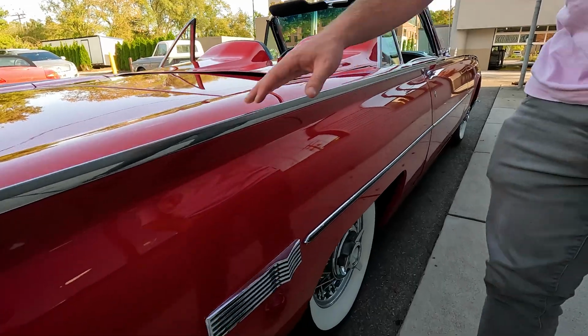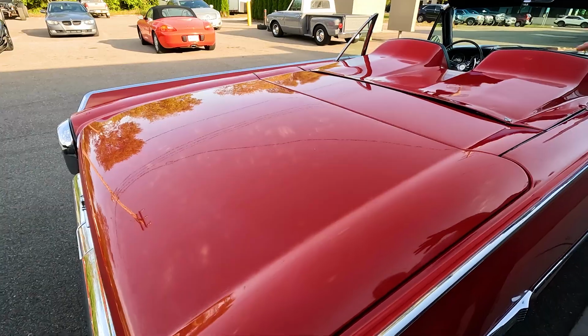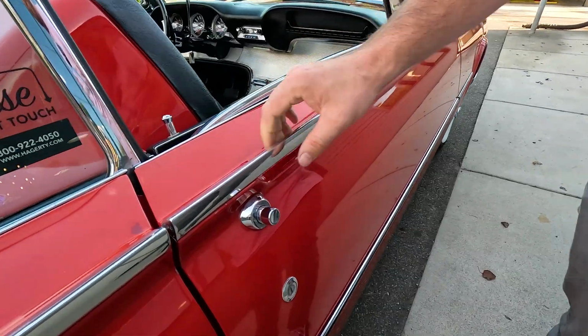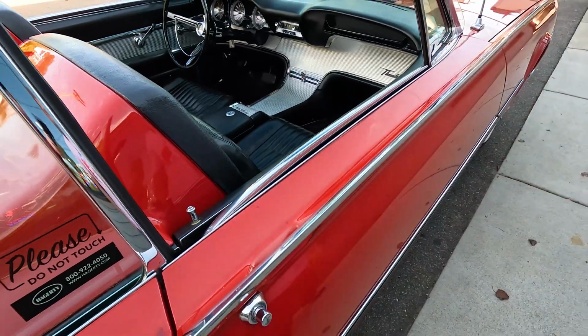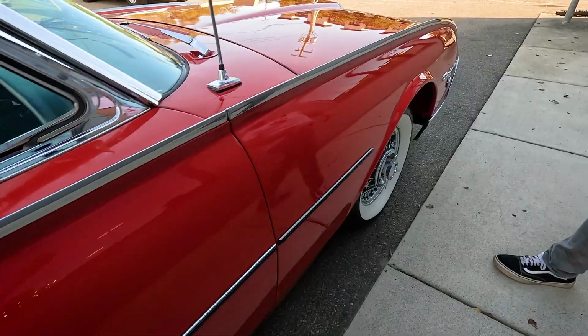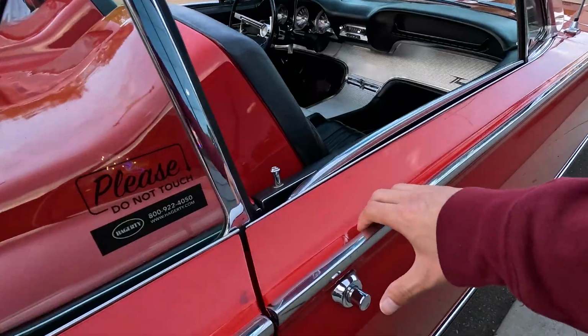Our rear trunk compartment, this is what stores that power convertible top. This is in great shape. It sits very well, and we'll show you the function of all this in just a bit. I like these door handles molded right into the trim work. Doors fit amazing. Have an antenna on top of the cowl there. Nothing ugly to note here, just how clean the wheel wells are.